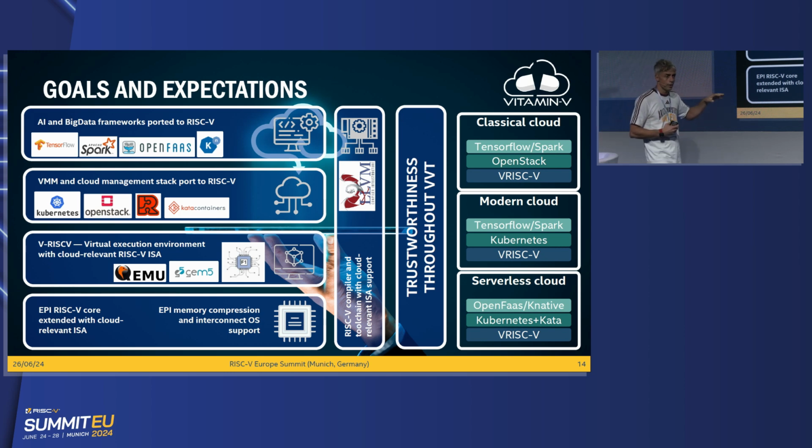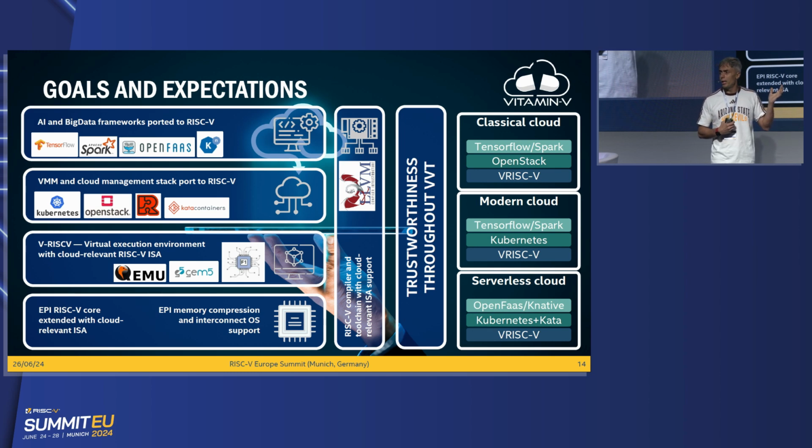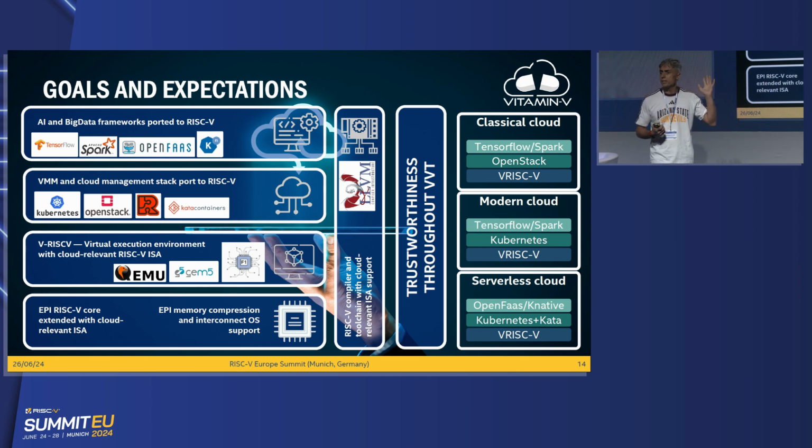The second scenario we are targeting is what we call the modern cloud. And if you work in the cloud domain, you know that people are leaving virtual machines and are moving to containers. And here, Kubernetes is the main technology to deploy containers. So we are testing applications that work based on containers.